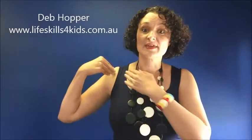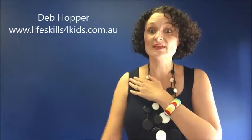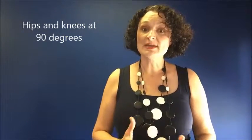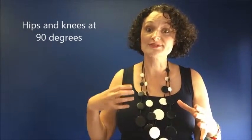with fussy eaters. We need to make sure that their body and their hip and their knees are all at 90 degrees. So what that might mean is that for kids who are in a booster seat, we might need to put a pillow or some foam behind their back so that they can come forward enough so their knees can go vertically down towards the ground.